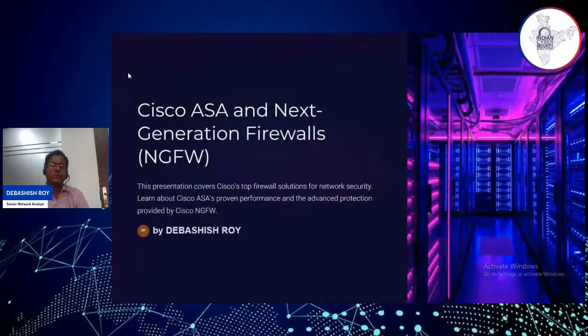So, we'll cover Cisco's top firewall solutions for network security, and we'll learn about Cisco's ASA, proven performance, and the advanced protection provided by Cisco NGFW.